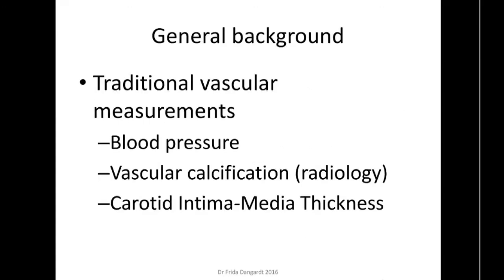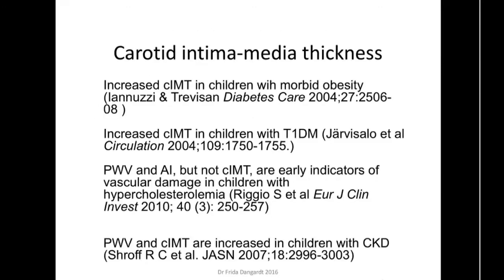Now, for general background, I'm sure you all know that traditional vascular measurements have been used for many, many years, such as blood pressure, vascular calcification as shown by radiology, by X-ray, and also carotid intimal thickness by ultrasound. Now, the problem with the composite measure of carotid intimal thickness is that it is just that, a composite measure.